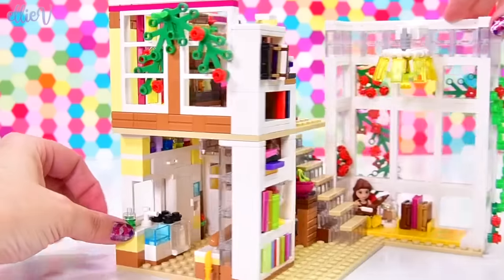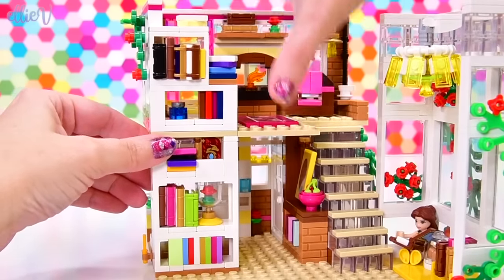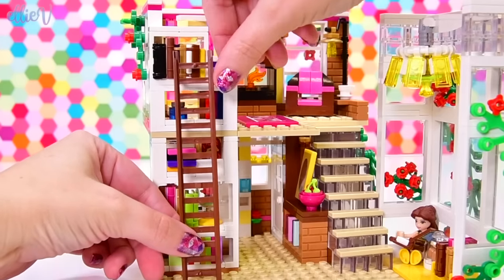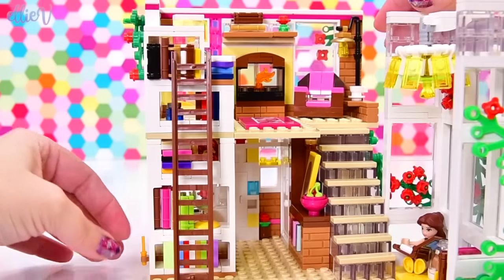Oh, that's so good. And we can actually take the second story off when we want to play. Now, they're still kind of not very well supported under here. But I wanted to show you, I've got a ladder. I've got a ladder to go all the way to the top. It's like this big, tall library bookcase thing.